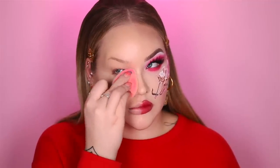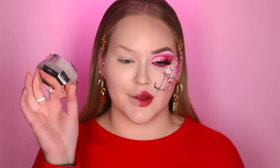For concealer, of course, I'm using my trusty Jouer Chiffon. And to set that, I'm going to be using the Fenty Beauty Pro Filter Setting Powder in the color Butter, even though Abby didn't set my face, which it still looks stunning, but I need that powder, baby.